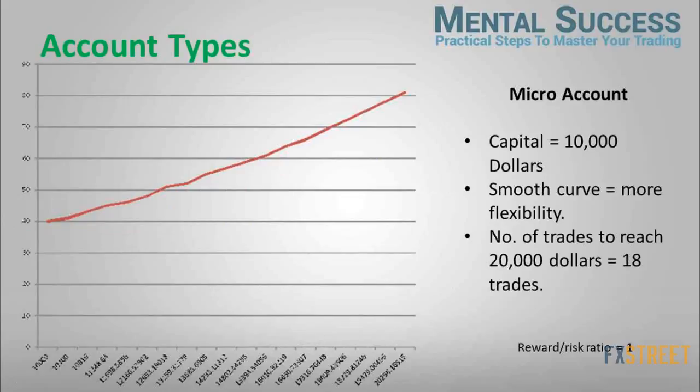While, on the other hand, using a micro account, we can see how smooth that line is because of the added flexibility, and as an added benefit, we would only need 18 consecutive winning trades to double that account. What we will find is that we cannot practically use a standard account with a proper money management system if our starting capital was $10,000. While in the real world, you will find that most new traders use a standard account with such capital, even though using a micro account would get them to where they want much faster and safer than using a standard account.